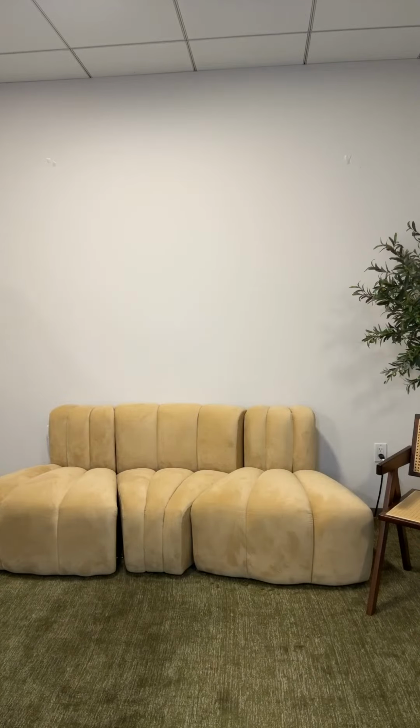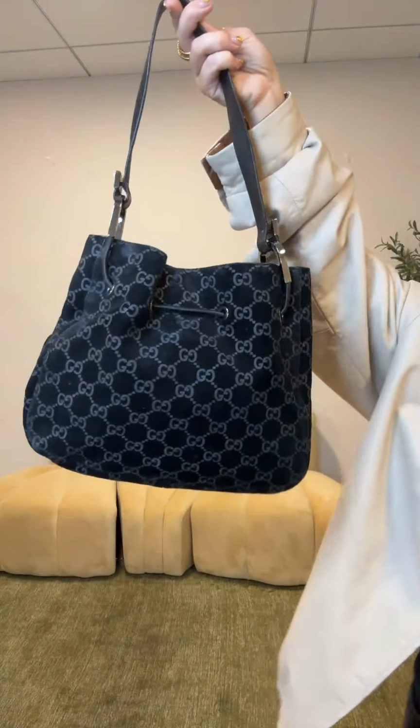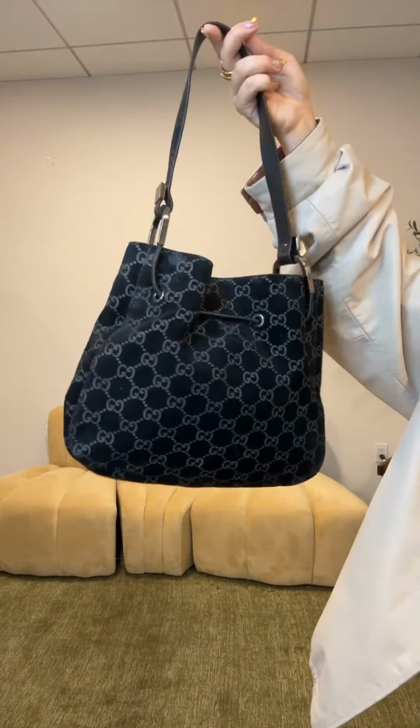So one of the textures that has been really popular, and it's exciting because it's typically a texture material that's more popular in the fall and the winter time. But this year, this is the first time I've seen a bunch of articles saying that suede is becoming a year-round texture, which makes me happy because I love anything that has suede on it. And again, year-round. So this one is a vintage Gucci suede bucket bag.